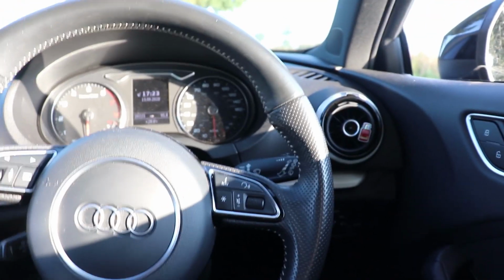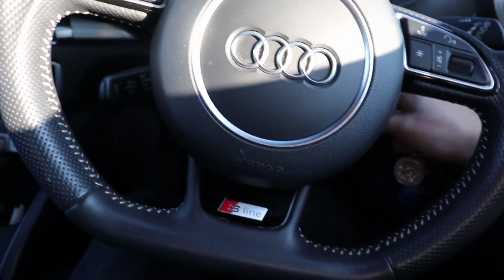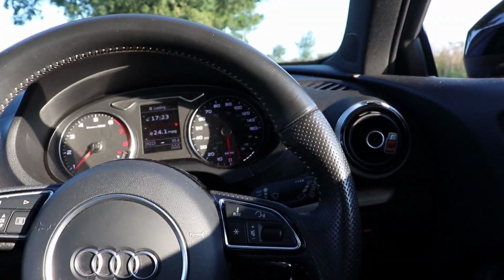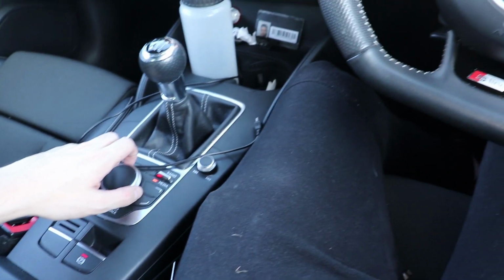So I've just jumped in the car now because I want to show you one of my favourite things about the car. One of the main reasons for buying this over its competitors like the BMW 1 Series and Mercedes A-Class is that I preferred the interior. So obviously we've got the pop-up screen there, the onboard computer as well as the normal dials, the gear stick here, and the entertainment system, the multimedia system there.